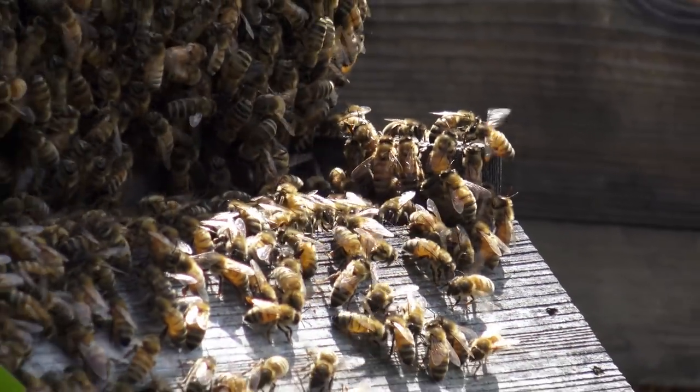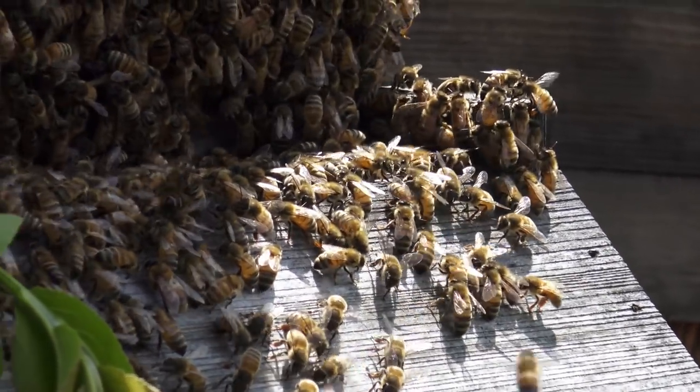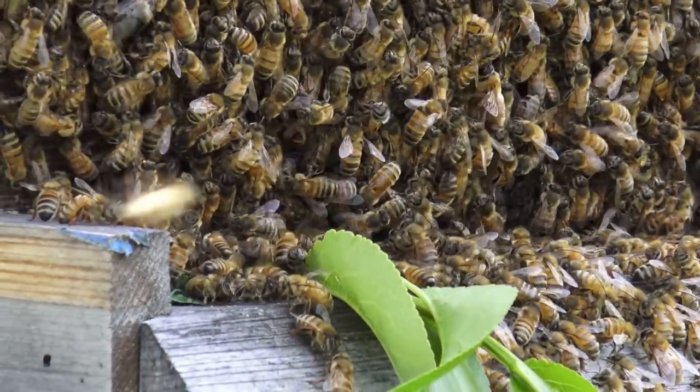Guys, if you don't have a honeybee hive in your backyard, you're really missing out on some pretty awesome stuff. I used to just come out and sit here with a cup of coffee and watch the bees. Pretty good morning ritual on your day off.